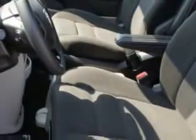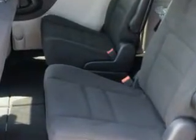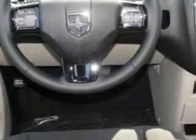outside mirrors, touring suspension, rear air conditioning, cargo light, overhead console, auxiliary audio input, halogen headlights, auxiliary transmission oil cooler, tire pressure monitoring system, auto dimming mirrors, and much more.